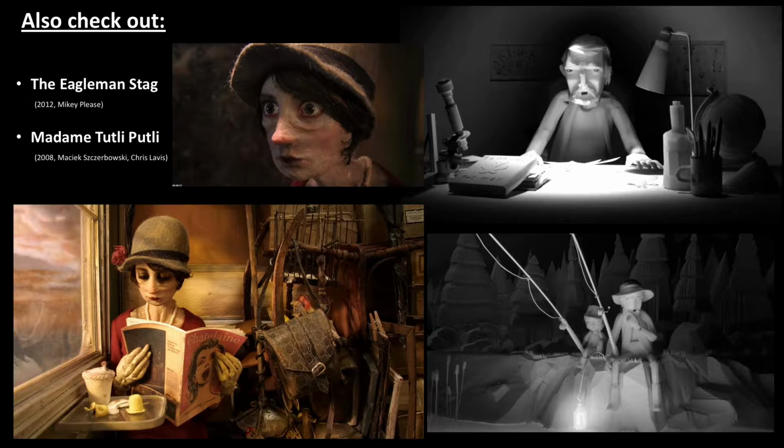Madame Tutli-Putli is gorgeous. It came out in 2008, and the main director was, I'm not even going to try to pronounce that, you can try to pronounce that yourself, and Chris Lavis. This one is available on Amazon Prime. There are a number of different stop motion short films available on Amazon Prime to check out. It's unsettling how realistic it is, and you can't figure out at first what it is that's so unsettling until you realize that the eyes have been composited.